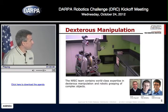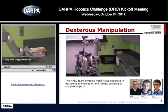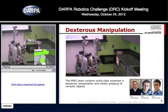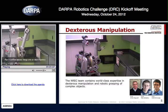In the area of manipulation, we have Drew Bagnell, Max Likhachev, and Sid Srinivasa, who do this sort of thing. This is Sid's robot, Herb, doing the task of microwaving some food. This robot is equipped with sensors that enable it to see the food item, plan a path in order to grasp it, pick it up, and plan a path that will put it inside of the microwave oven. It can close the door, and even though it's not shown in this particular video, Herb is also able to push buttons and to operate the microwave.